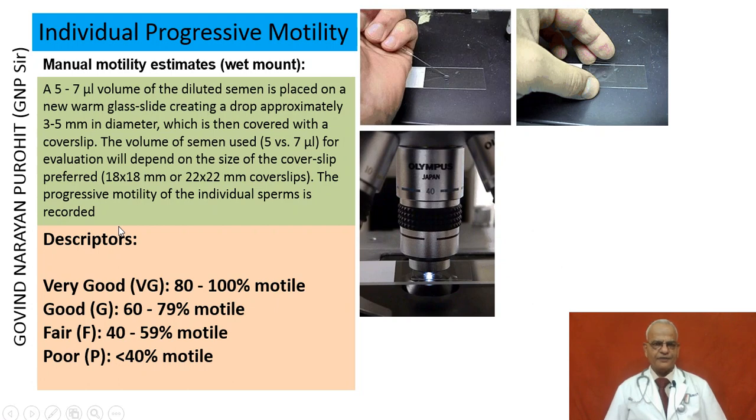Then after the evaluation of the mass activity, we evaluate semen for individual progressive motility of the spermatozoa. Individual progressive motility of the spermatozoa can be evaluated by manual motility estimates, which is also known as the wet mount. For this, 5 to 7 microliters of the diluted semen is placed on a new warm glass slide, creating a drop approximately 3 to 5 mm in diameter, which is then covered with a cover slip. The volume of semen used, 5 versus 7 microliters, will depend on the size of the cover slip preferred, 18 by 18 or 22 by 22 cover slips.